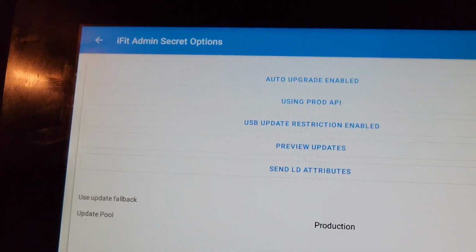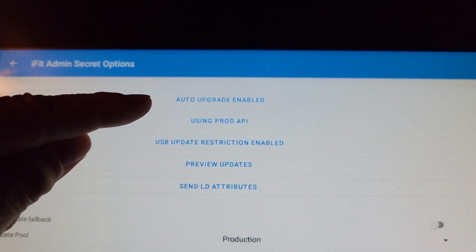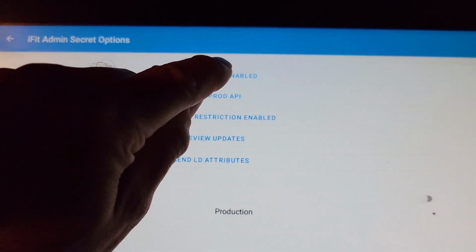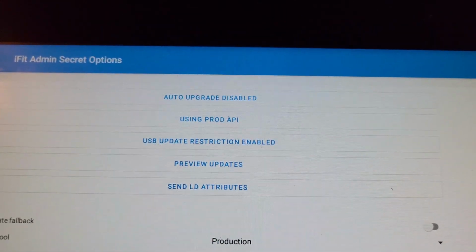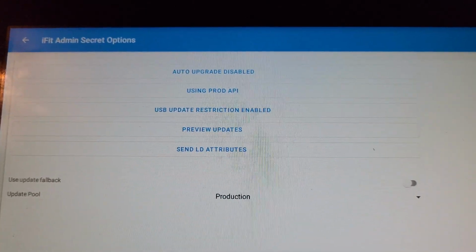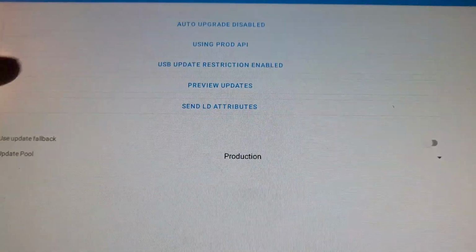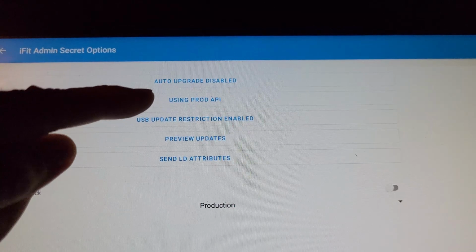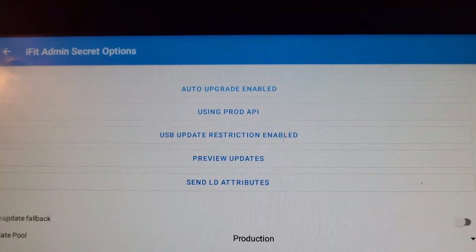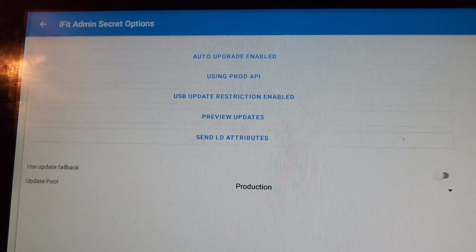Now, is this cool? And the reason I showed you this is because look at that. Auto upgrade enabled. Well, if you tap it once, now your auto upgrade is disabled. So now you have control of when you want your iFit admin to update. All right? These other things, I'm not sure what they are. Using prior API, USB update restrictions. And if you want it back, then just leave it enabled. I'm going to leave mine enabled because I've already blocked those 2 websites.